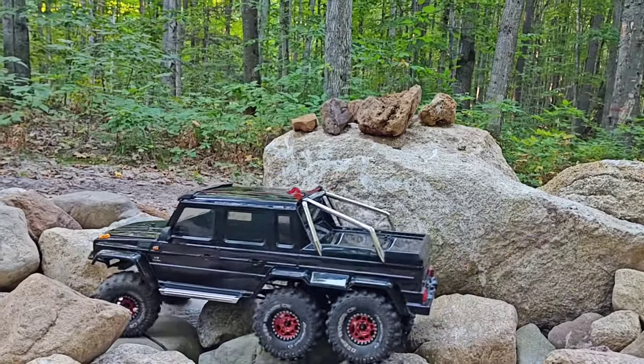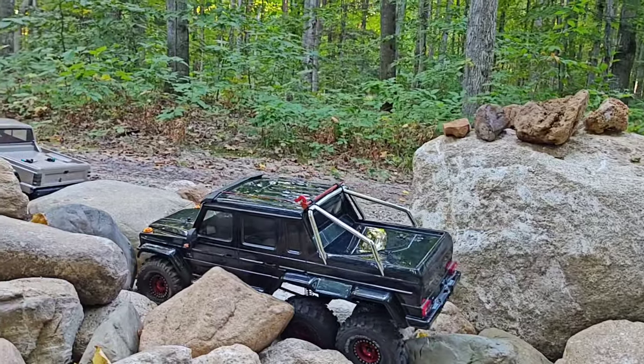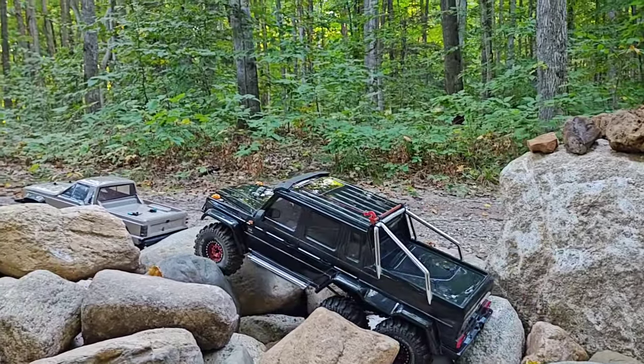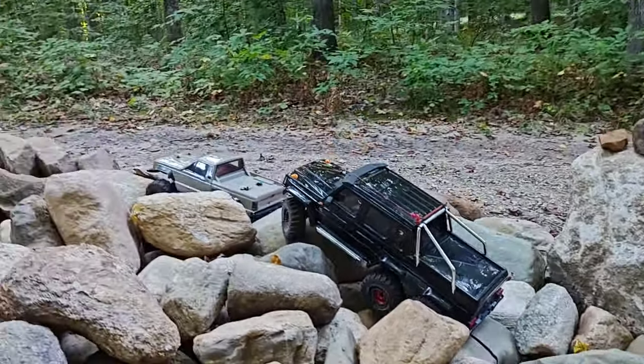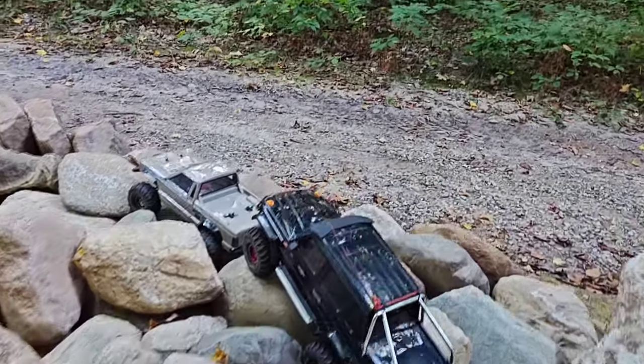I love those Duratrax Deepwoods. We didn't get a chance to take this thing out in the snow with the Duratrax Deepwoods on it. It's a big disappointment. By the time we got those tires on there last spring, the snow was melted. And you already caught up to me. Pretty quick catch up.